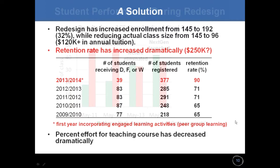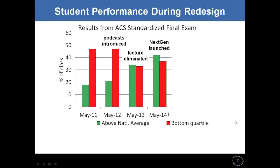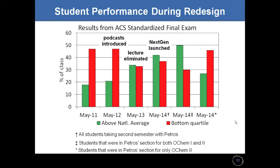So you might say, well, if you're retaining more students, have you dropped the standards? At the end of the second semester organic course, I give an American Chemical Society standardized final exam, so we can compare the performance of our students to those across the nation. Since the redesign began in fall 2011, spring 2012, when I introduced the podcast lecture material, I saw a slight increase in student performance, but clearly the students were underperforming.